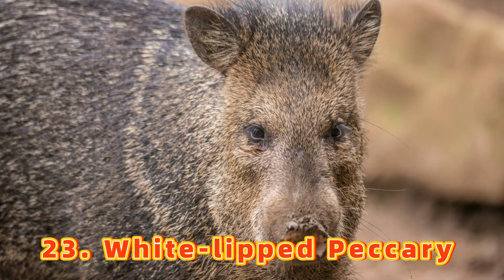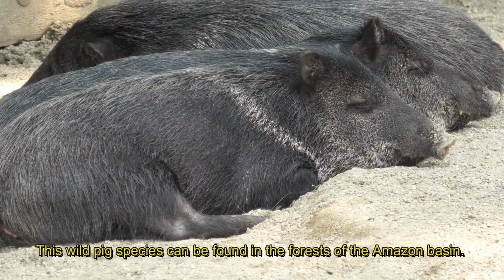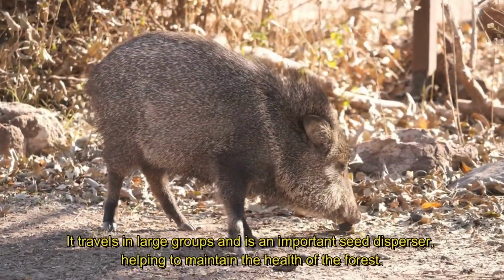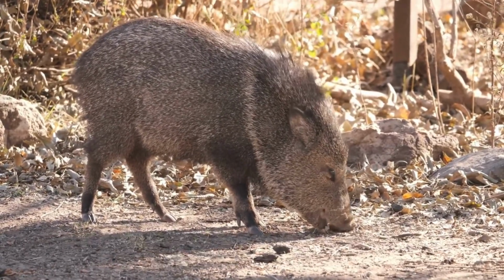23. White-lipped peccary. This wild pig species can be found in the forests of the Amazon basin. It travels in large groups and is an important seed disperser, helping to maintain the health of the forest.